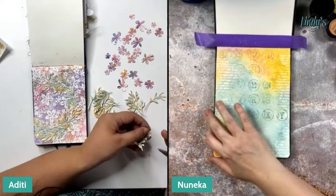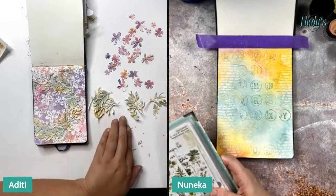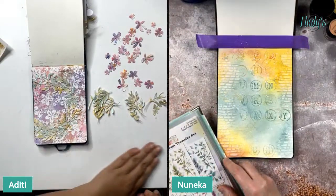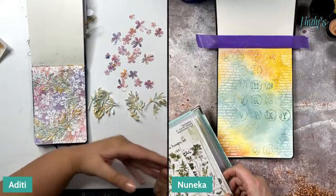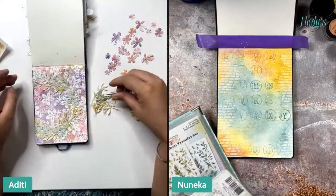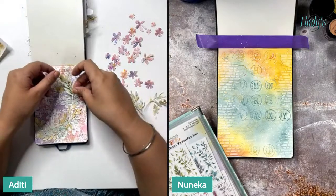I'm back. I was just looking for appropriate ribbons because, you know, I like to use ribbons when I make a journal. Yes, yes, yes. I was looking for some ribbons that I liked.